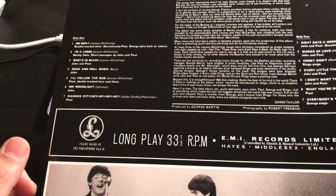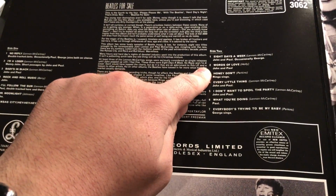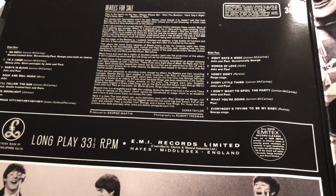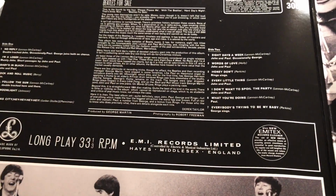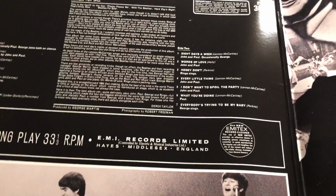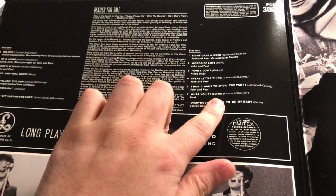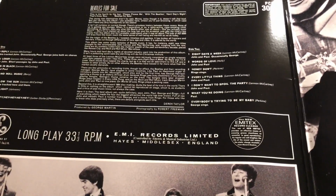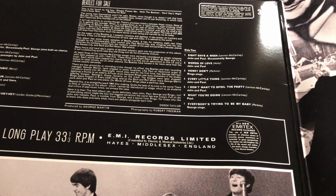Great song. Honey Don't. John used to sing this when they were in the Cavern, but when they made this record, Ringo sings it, as it indicates right here. Every Little Thing is kind of a fan favorite. And it ends on a George song, which is the only album where the closing track is by George. So that's an interesting fact there.